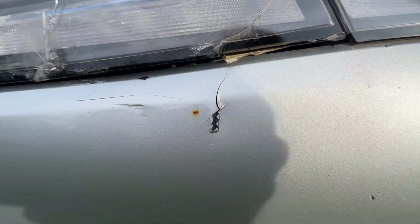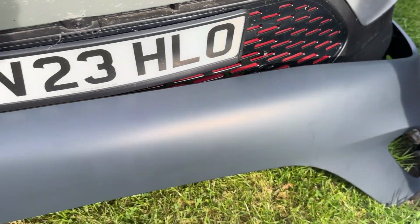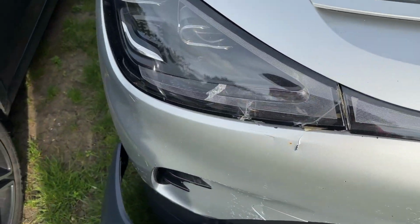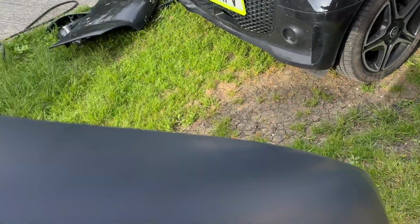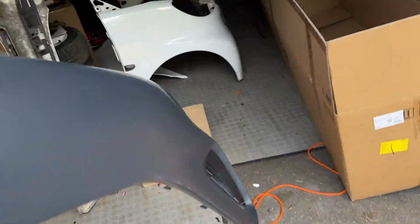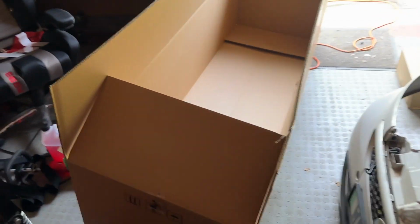I mean, considering we've got this sort of damage and that sort of damage, that looks a lot better. I'll just have to pop it over to the spraying guys and get it sorted and fit it. And while I've got it off the car, I can get the new headlight fitted and do a little resin repair to the corner of the other one.